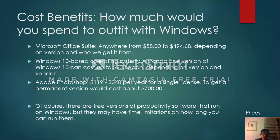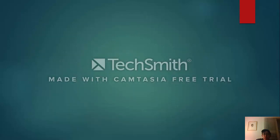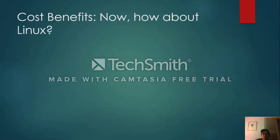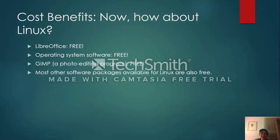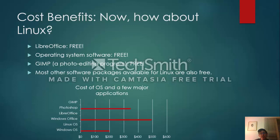And what about Linux? First, LibreOffice. It's free. It's basically equivalent to Microsoft Office. Most of the same features, but free. The operating system software itself, also free. GIMP, which is a photo editing program similar to Adobe Photoshop, free. And most other software packages available for Linux are also free. And here's a graph showing the basic cost comparisons between the Windows and the Linux equivalents.